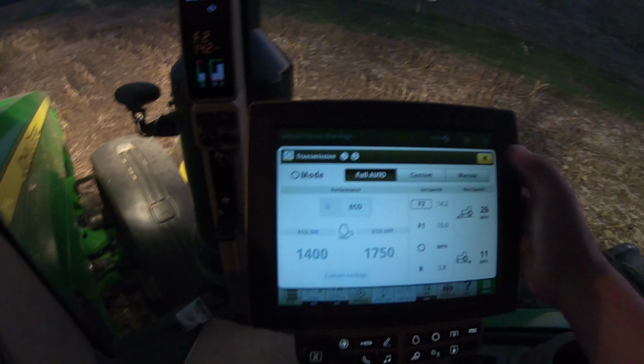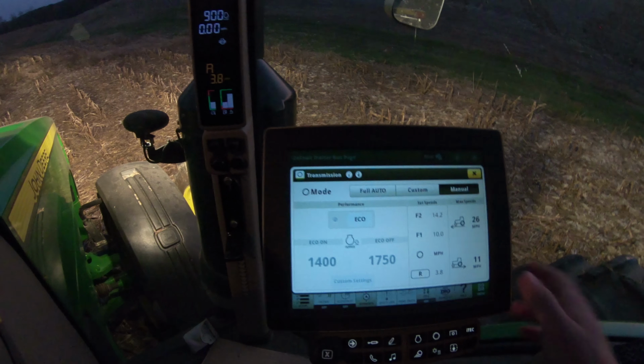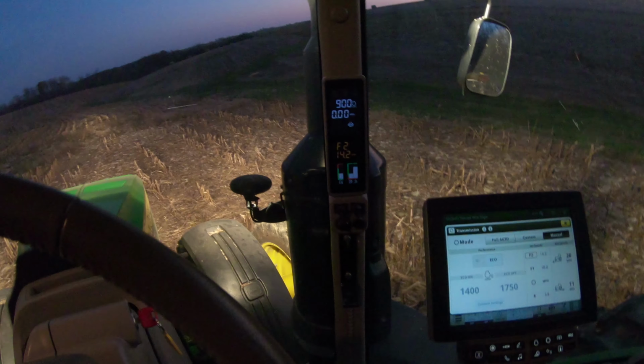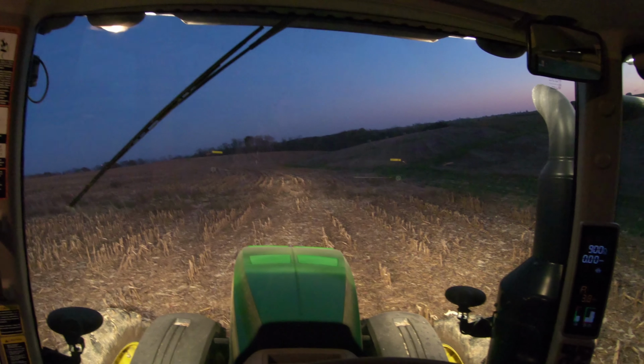But I'm going to see what she can do. Keep in mind that I want to try to maximize my efficiency, is basically what I'm trying to do. I'm not trying to keep the motor maxed out, but I'm trying to pull it back as much as I can. This is pretty similar to what the tractor will do in full auto, except it'll vary the engine speed depending on what it needs. So I'm going to put the transmission into manual mode, and then this gives me full control over the engine speed. All right, I'm going to back out.